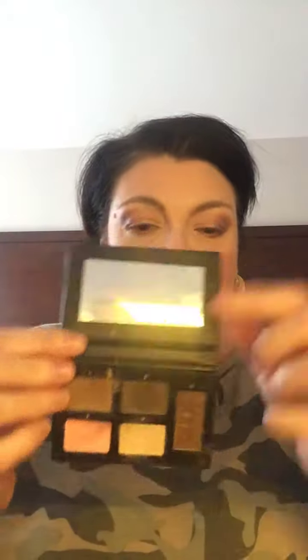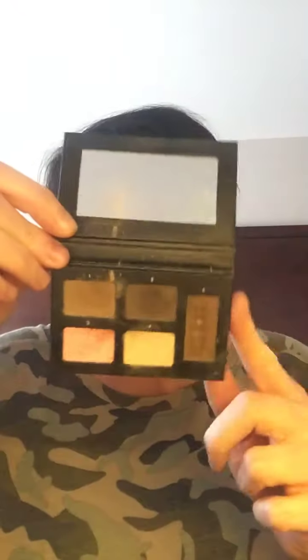Now, brows. So now for brows, we have 2 options for your brows. Let me just get rid of that there. We have the brow palette. All right, comes with a nice little mirror. Comes with a wax. All right, these palettes come in 3 different shades. They come in light, brunette, and dark.